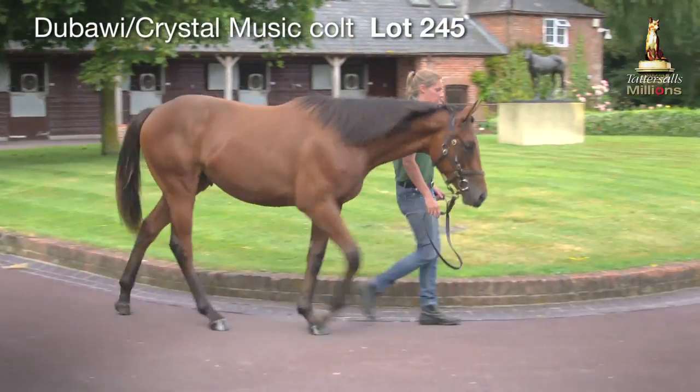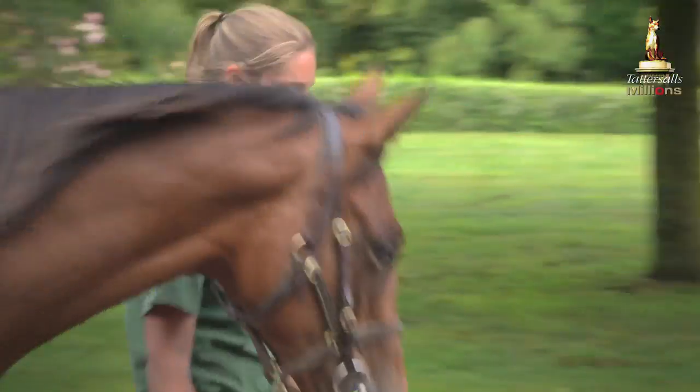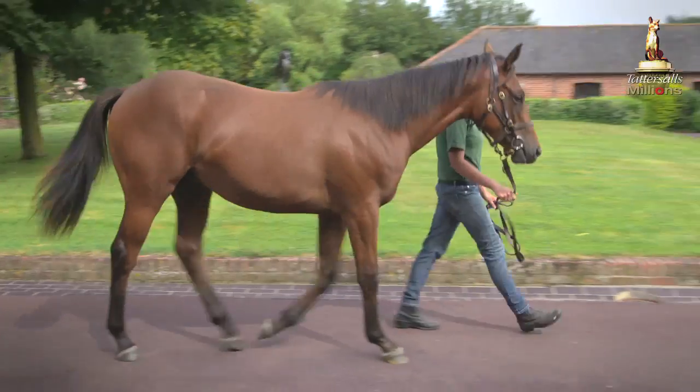I think he's a very, very good example of a Dubawi. He's a very, very strong colt. He's extremely correct and he walks well, so he's always stood out and he's a lovely horse.